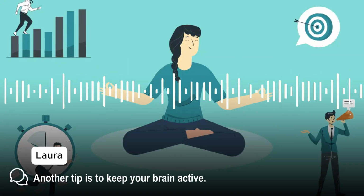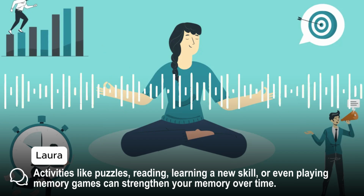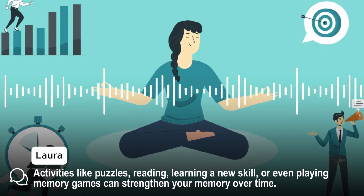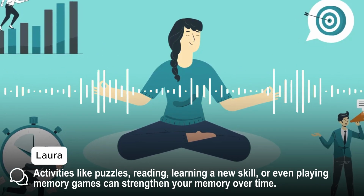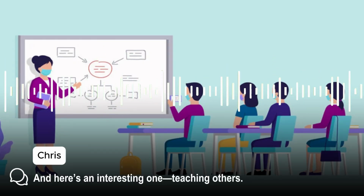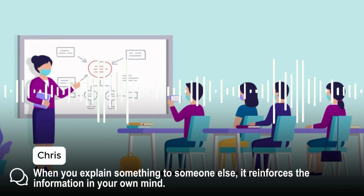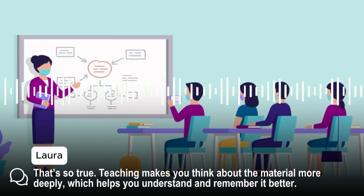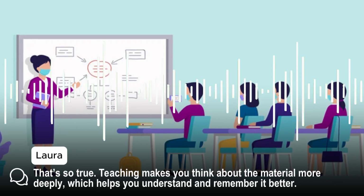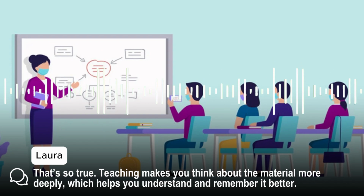Another tip is to keep your brain active. Activities like puzzles, reading, learning a new skill, or even playing memory games can strengthen your memory over time. And here's an interesting one, teaching others. When you explain something to someone else, it reinforces the information in your own mind. That's so true. Teaching makes you think about the material more deeply, which helps you understand and remember it better.